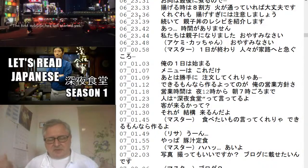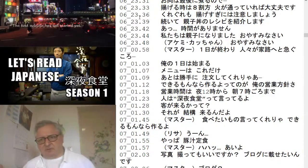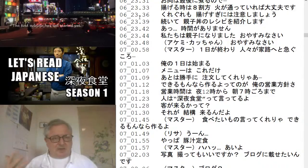Main benefit there, I get to hear how natives pronounce the text. Cool. As I read along, if I see a phrase or sentence that isn't really gelling real quick, I can pause and just read or reread, make sure I'm understanding what the sentence is trying to tell me.